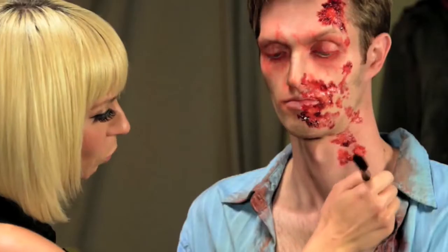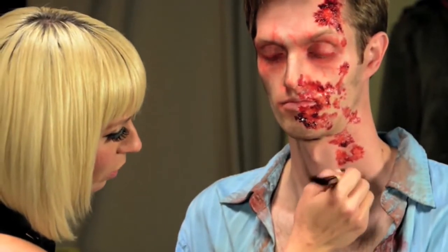Okay, and we're just about done with the shadow. We're going to go back in after this and we're going to start adding the highlights to really make those bones pop a little bit. Okay, we've got our shadows on. We're going to go back in and add some highlight to really make those bones pop out.